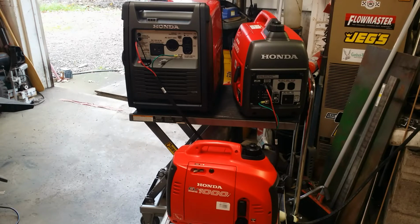The question that I asked was, because at the time I had an EU1000 and an EU2000, if I tied them together, do I get 3,000 nominal? Well, the folks that I asked, Honda online, said no, what you'll get is 2 times the smallest generator. So if you tied a 1000 and a 2000 together, you would get 2000. Well, that didn't work out for me. I needed to run an air conditioner over 2000. So I bought a second 2000, tied them together, and the rest is history.